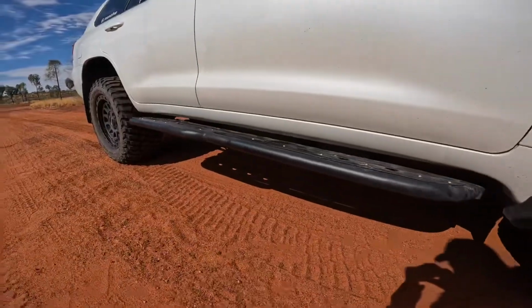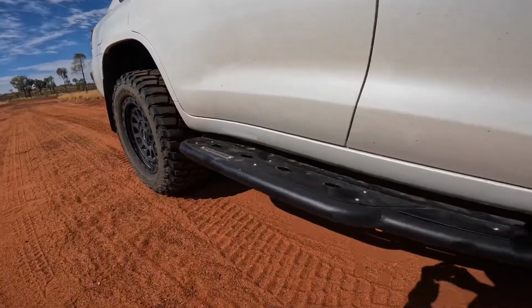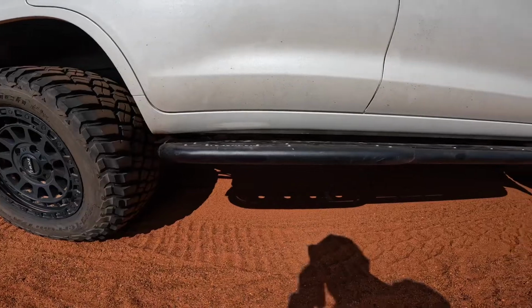Alright, so here we are hitting the rock sliders. Took off the old flimsy standard steps. They just buckle and break. These things from Legend X are awesome, handcrafted. They're pretty heavy, so just bear that in mind.